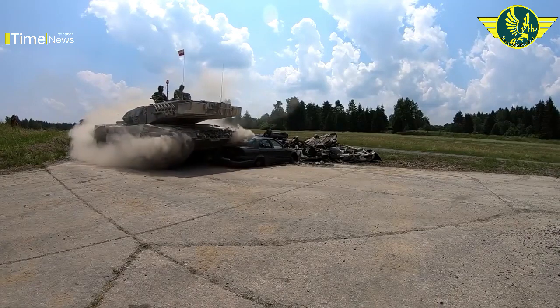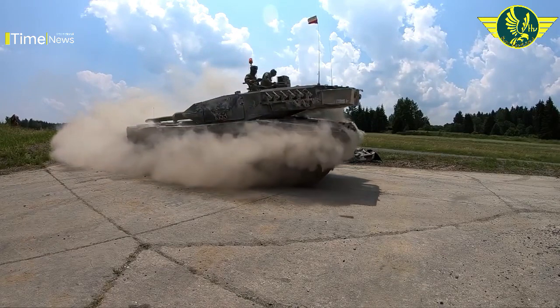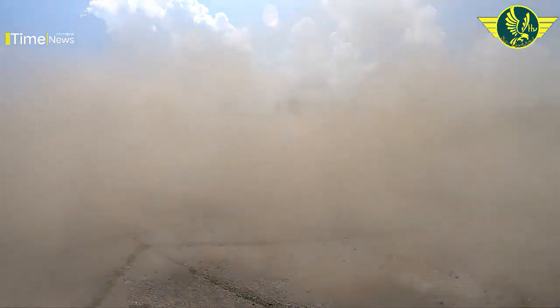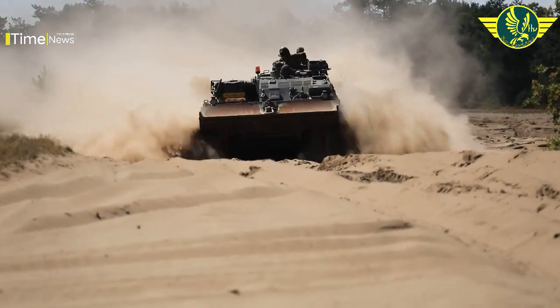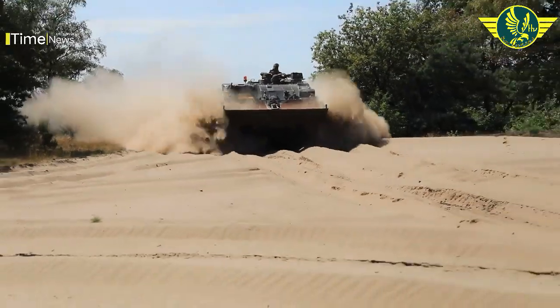The Leopard 2 is a third-generation German main battle tank (MBT). Developed by Krauss-Maffei in the 1970s, the tank entered service in 1979 and replaced the earlier Leopard 1 as the main battle tank of the West German Army.